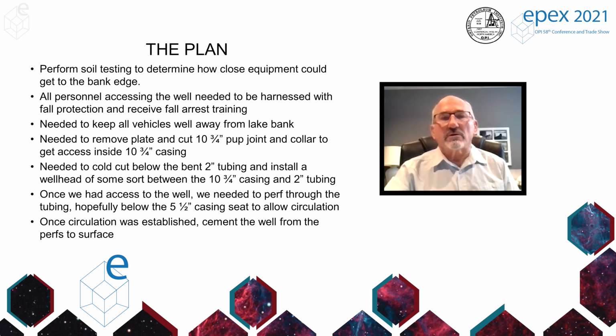The plan for abandoning the well was to do soil testing because of the stability of the bank to determine how close equipment could get to the bank edge. Because the well itself is so precarious, all personnel needed to be harnessed up with fall protection and to have fall arrest training. We needed to keep all the vehicles away from the bank based on the results of the soil testing.